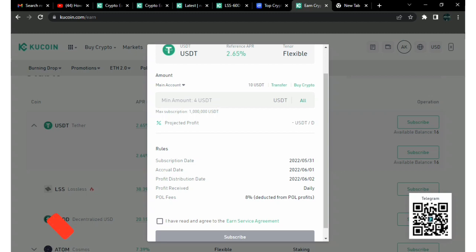The minimum amount for this particular subscription is about 4 USDT. So let's say we want to go with using 5 USDT. You can put as much as 1 million USDT. That's the maximum USDT being required. So you can see the estimated, or projected profit we'll be making is about 0.00034 USDT.